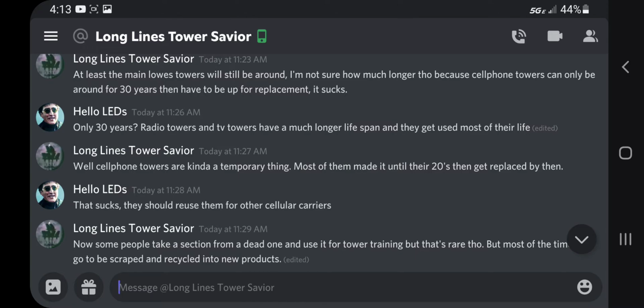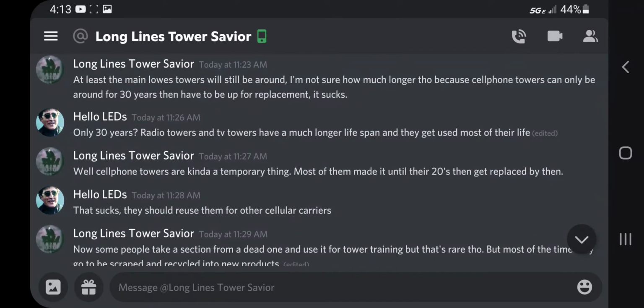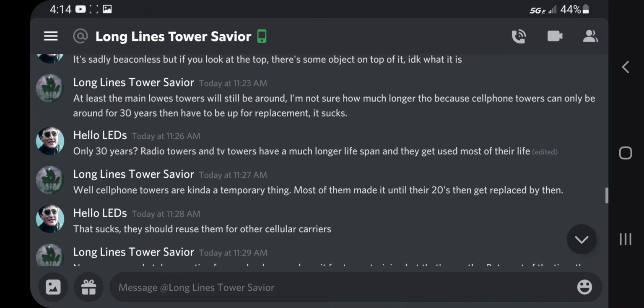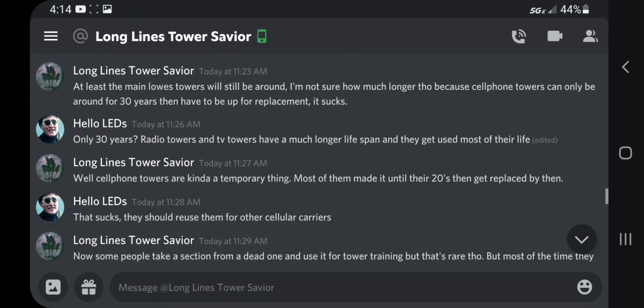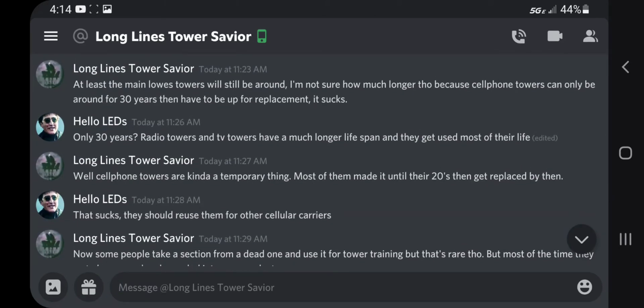I have a feeling that it might be because of the 30-year thing, but it can't be. Most of the towers being replaced, the ones affected by these cookie cutter towers, are from the 2000s. That's only 20 years old or something, like 19, 18, 17, 16 years old. They're not like 30 years old.